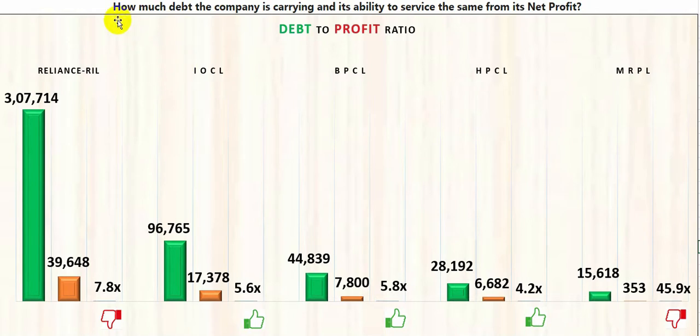Next, we'll look at how much debt the company is carrying and its ability to service the same from its net profit. Can the profit earned by the company pay off the debt, and in how many years can it pay it off? RIL's total debt, as we saw earlier, was 3 lakh CR approximately, and in 2019 its profits were 39,000 CR. That is, the debt was 7.8 times higher than the profit earned in 2019. I don't want the debt portion to be more than 7 times. This would also indicate that if we consider this profit to be constant over the next future years, then it will require around 7.8 years to pay off this entire debt.